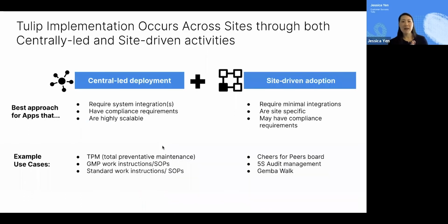All right, so this is where I'm going to reference what I was just talking about. What we like to explain is how Tulip can be implemented for these enterprise companies. So you have multiple sites, multiple layers, as in probably central IT and site level IT and plant managers, maybe regional managers or product level managers. There's a lot of folks and stakeholders involved.